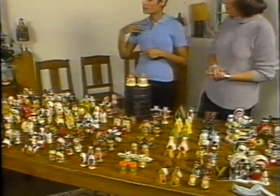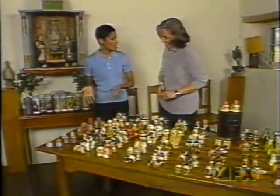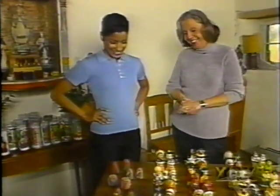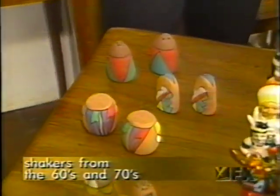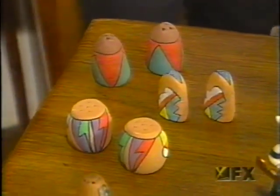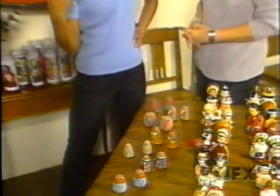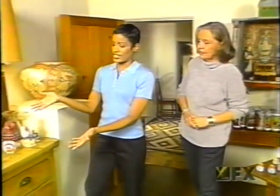Right. Now, you have some pieces over here that are extremely colorful. Again, would this be tourist trade items? Oh, absolutely. These are from the psychedelic 60s and into the 70s, painted with poster paint, certainly a reflection of the time that we lived in then. Oh, you can really tell with these pieces. Now, some of these aren't the actual depictions of the Native American people. Tell me about these pieces here.